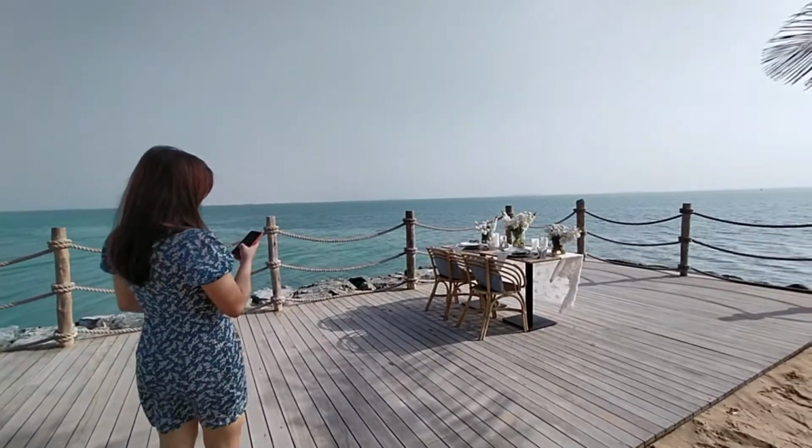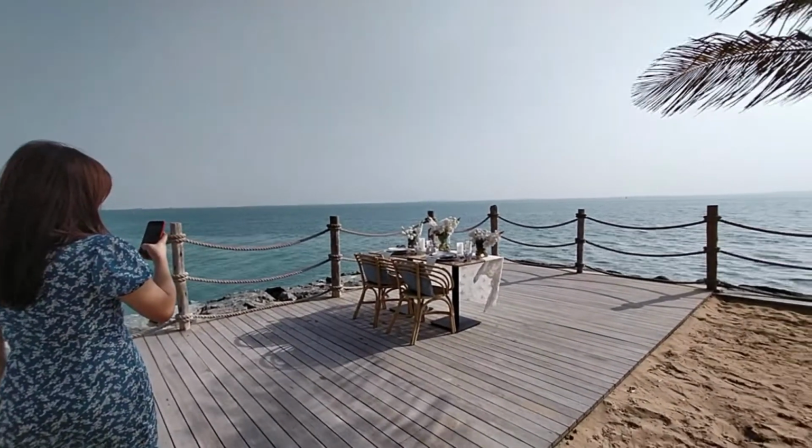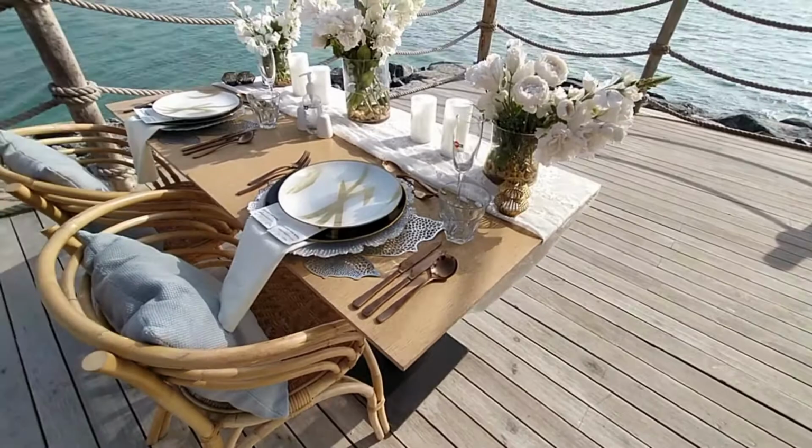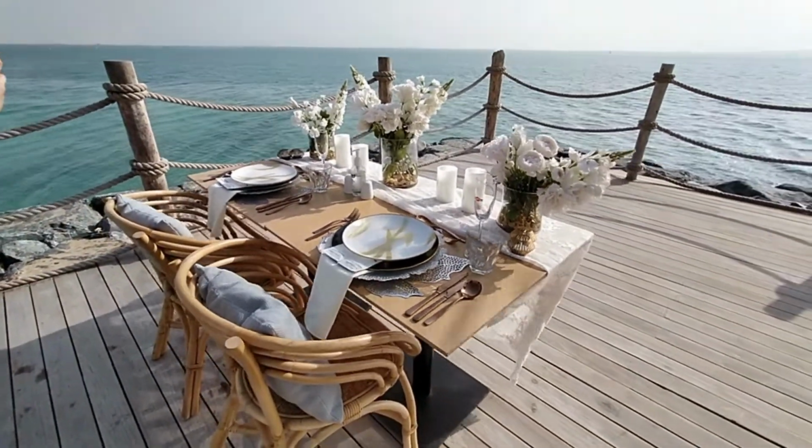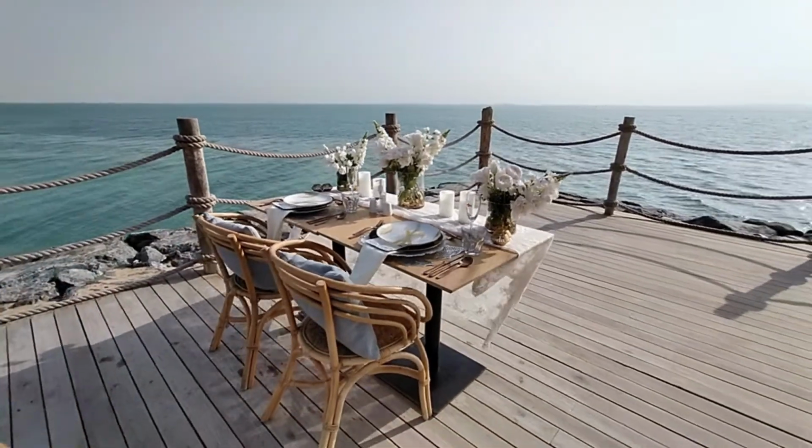And upon exploring, we found this beautiful area. So I guess this romantic setup is for us. Can't wait! Stay tuned for part 2.